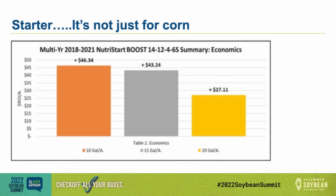But we're planting into cooler soils. Now we've got available nutrients. Here's a big thing. Again, I saw this first study in 2018. Now he takes the data and compiles it in an average from 2018 through 2021. Looks like that 10-gallon rate is a very profitable rate to go with. We're picking up $46 an acre.